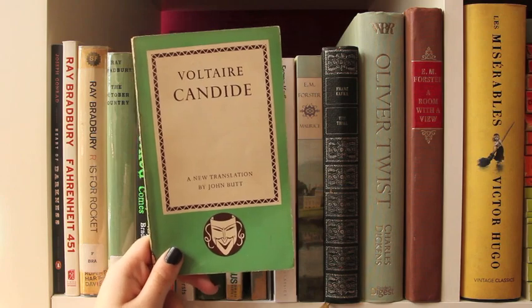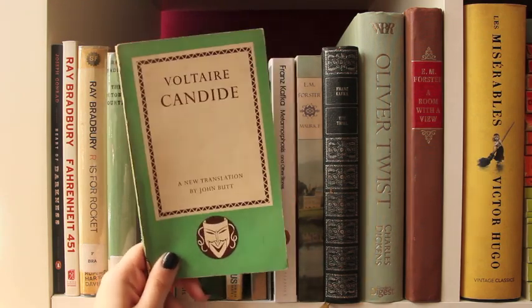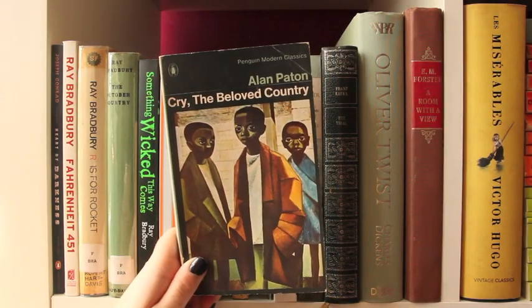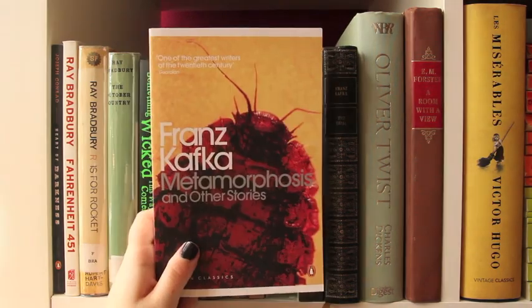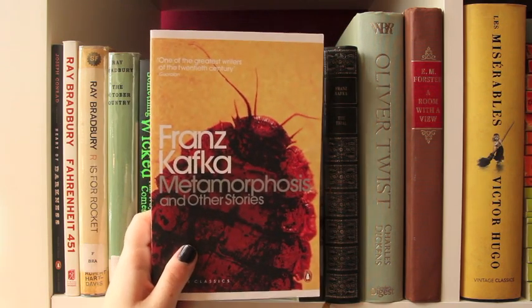Candide by Voltaire, translated by John Butt. Seriously, how am I supposed to not laugh at that? Northanger Abbey by Jane Austen. Cry the Beloved Country by Alan Paton or something. This teeny tiny fantastic essay, Politics and the English Language by George Orwell. Metamorphosis and Other Stories by Franz Kafka in this absolutely gorgeous Penguin Modern Classics.